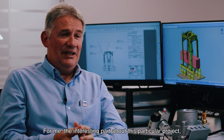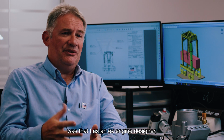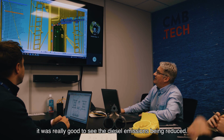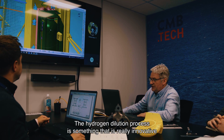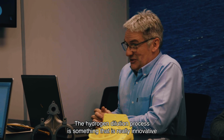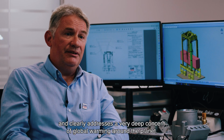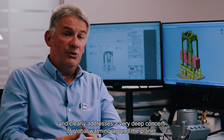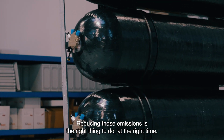So for me, the interesting part about this particular project was that as an ex-engine designer, it was really good to see the diesel emissions being reduced. The hydrogen dilution process is something that's really innovative and clearly addresses a very deep concern of global warming around the planet. Reducing those emissions is the right thing to do at the right time.